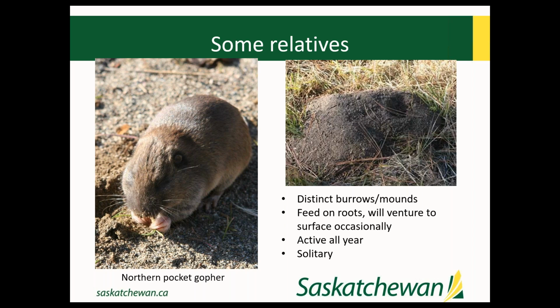They're active all year. They're spending most of that time underground, feeding on roots, but they will venture to the surface occasionally through those little feeding holes. And you won't see any material around the feeding holes. They're just kind of naked holes on the ground that are a little bit bigger than a toonie, about the size of a silver dollar, maybe a little bit bigger than that. But for control, look for these tips.